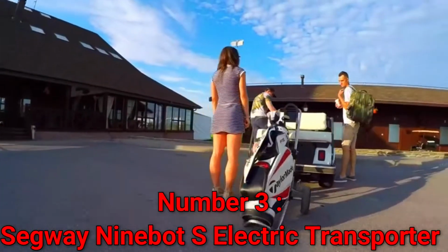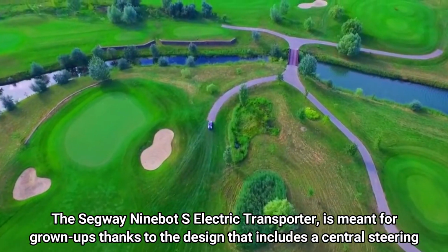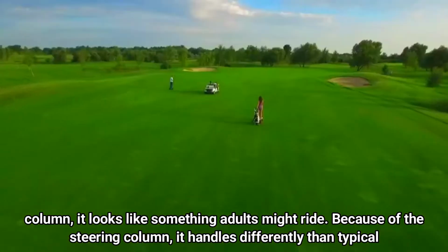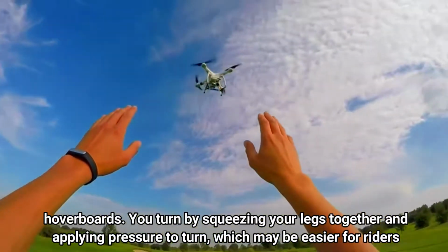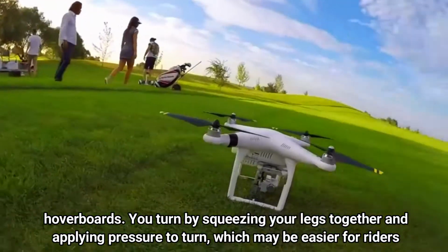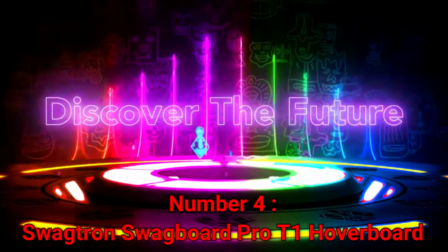Number 3. Segway Ninebot S Electric Transporter. The Segway Ninebot S Electric Transporter is meant for grown-ups. Thanks to the design that includes a central steering column, it looks like something adults might ride. Because of the steering column, it handles differently than typical hoverboards. You turn by squeezing your legs together and applying pressure to turn, which may be easier for riders inexperienced with ordinary hoverboards.